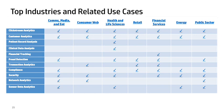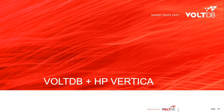So that's a quick overview of Vertica. Of course, there's a lot more to it than that. But what I'd like to do at this point is turn it back over to Ryan to talk about how these things go together.